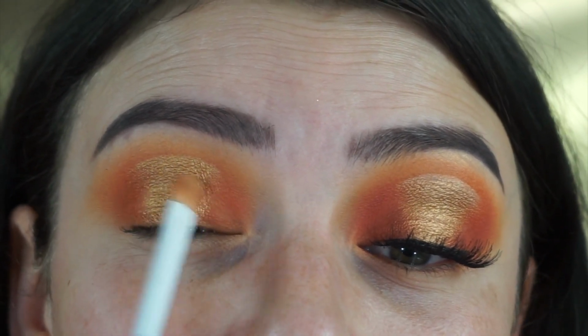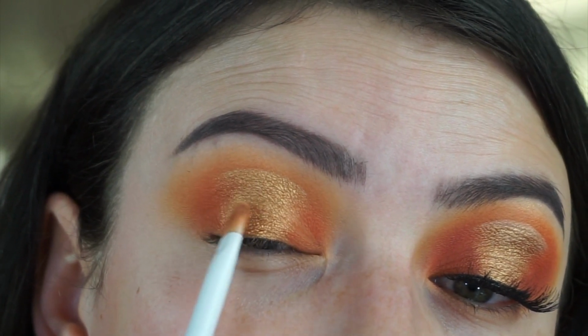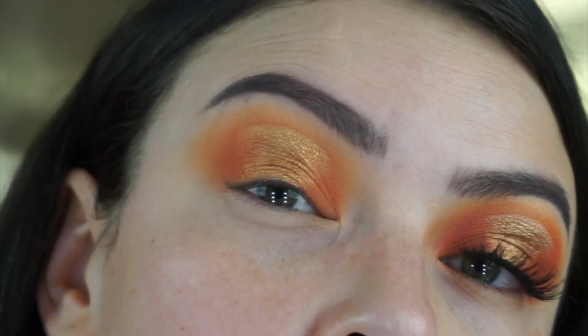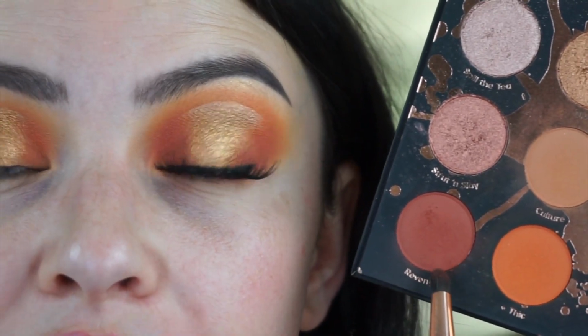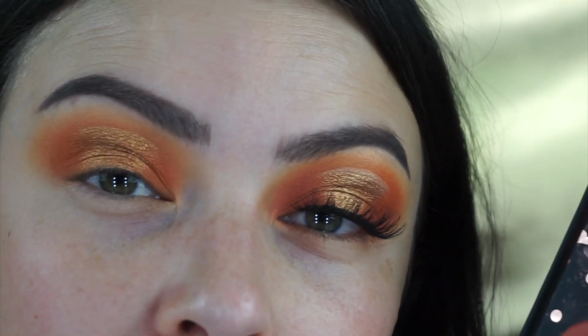Oh my god. So I'm just going to buff those edges a little bit, and then I'm going with another shade. Next, I'm going to use Revenge, and I'm going to apply this more on my outer corner and my inner corner.